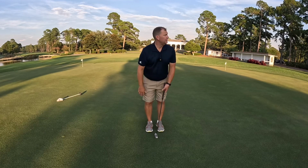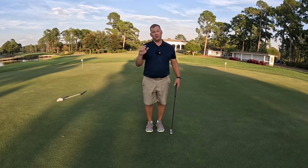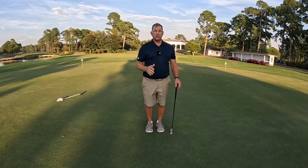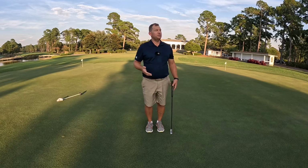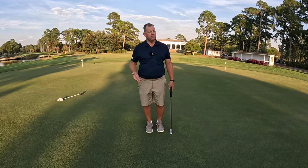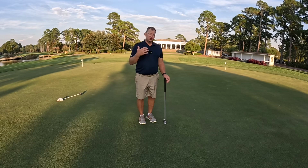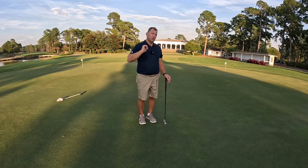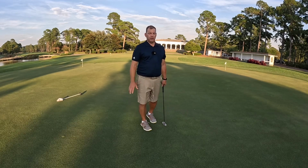Again, remember, develop a routine. Have enough pace in your routine to make sure that you're following through with what you need to do, but you're also not letting yourself get nervous. The longer you stand over something, the tighter your body gets and the more nervous you get. So make sure your routine is slow enough and methodical enough that you go through your motions, but it's also quick enough to make sure that you don't have any nerves building up in there.